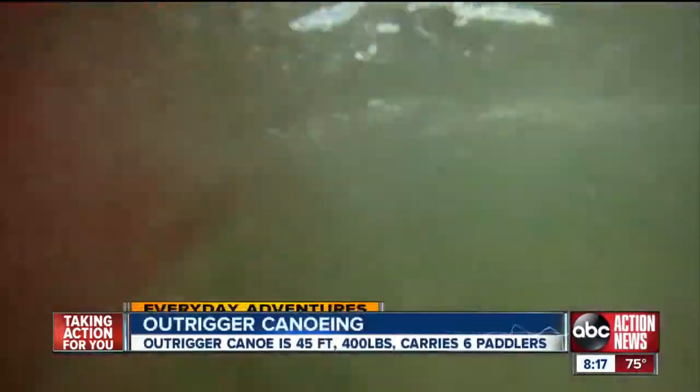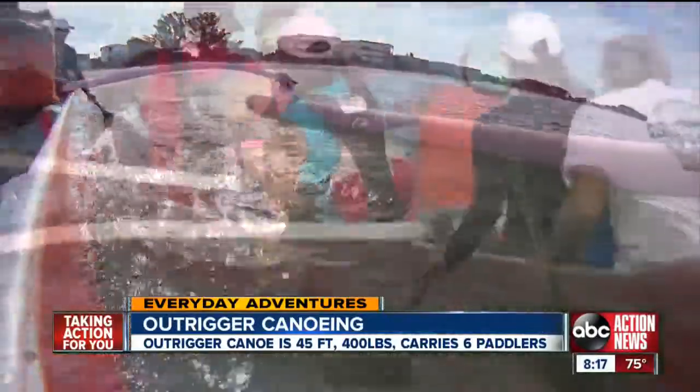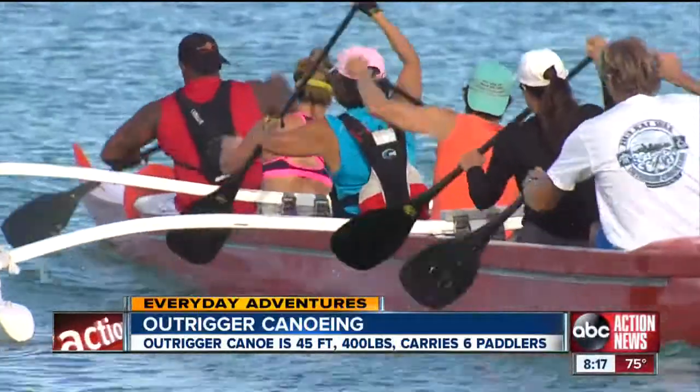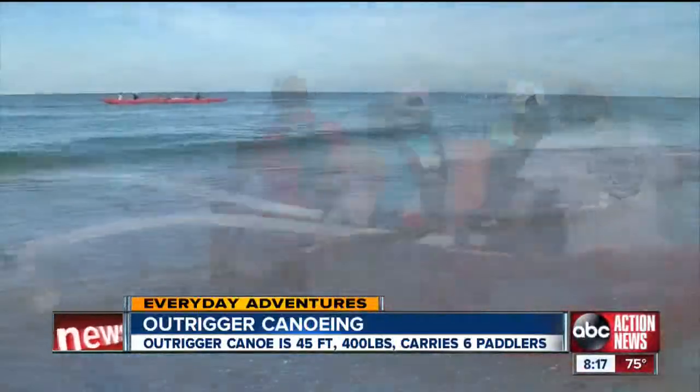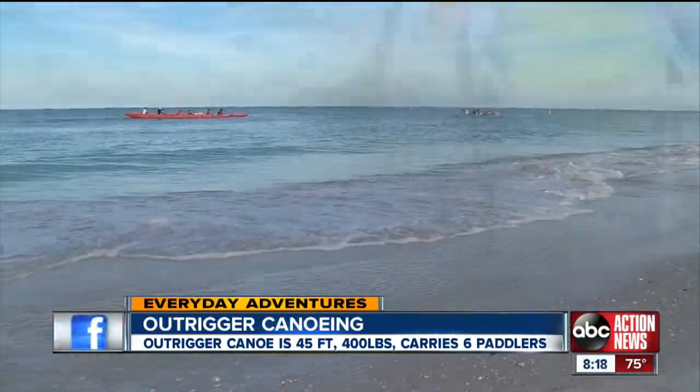We're out here on Treasure Island Beach, about to do one of the coolest things you'll ever do on the water, paddle an outrigger canoe. Today, outrigger canoes are relatively one-dimensional crafts, used primarily for exercise and competition. But ancient Polynesians proved their seaworthiness, using them for fishing, war, and colonizing vast tracts of unexplored ocean.